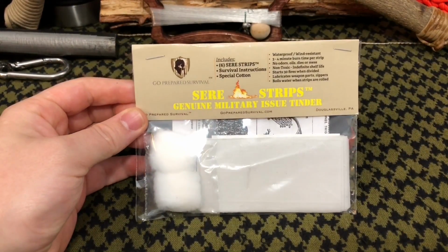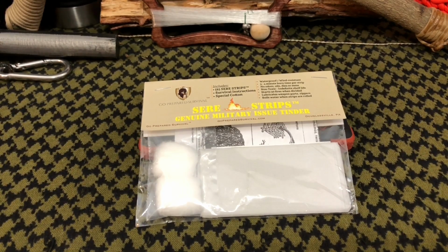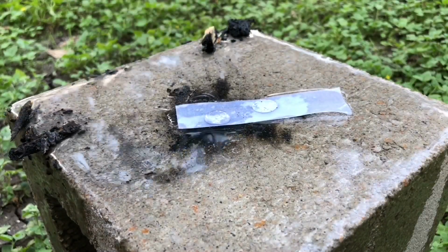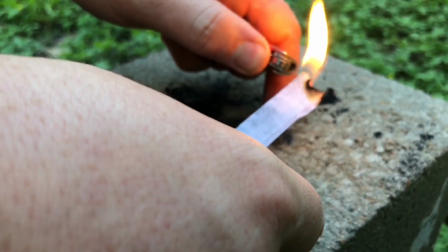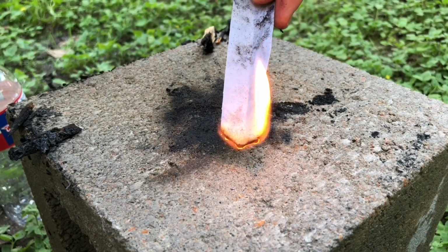Now, the SERE Strip is a military tinder that is a genuine military issue item. Now, it's not a standard military issue item, as not every single deployed soldier gets these. These are reserved for the guys that basically require a survival kit. You're going to see these come through in the Rangers, Navy SEALs, MARSOC, things like that. And I'm getting that reference information from Go Prepared Survival and the government contractor who actually makes these.